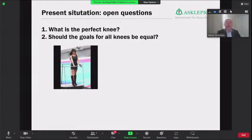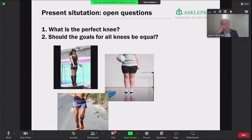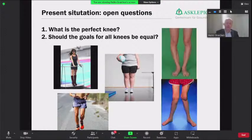So what is the perfect knee? Is her knee the perfect knee, or is his knee the perfect knee? And if a patient like her comes to you, what is my goal? Shall I aim it for her knee or for his knee, or something more individual? And if we have patients like that with constitutional varus or constitutional valgus, how much should we correct? How much can we leave? So that is, I think, not answered, and we have to find the answers.